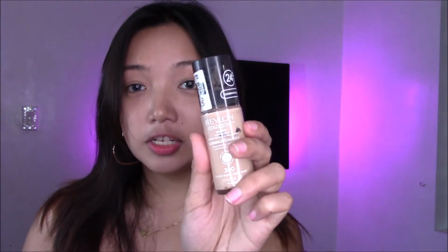Let me just look for my foundation. It's the Revlon Color Stay Makeup, and this is the combination slash oily skin version because I really have oily skin. They have two versions of this. The other one is for dry skin. I think on my 18th birthday I used the same foundation, but I think they reformulated this. It's okay, it still lasts a long time, but not as long as the other one. The one that I used before had more coverage. I don't know if it's just me.